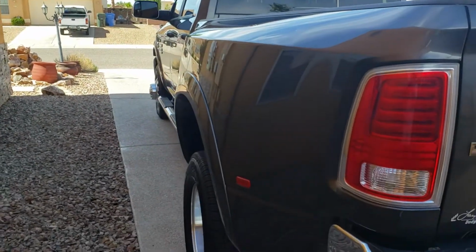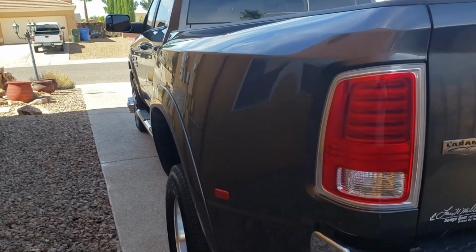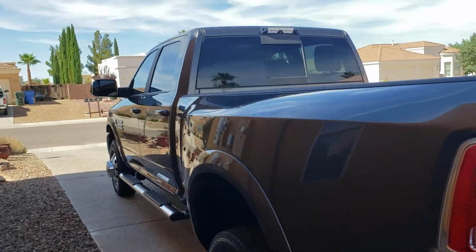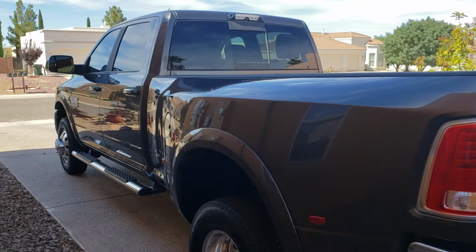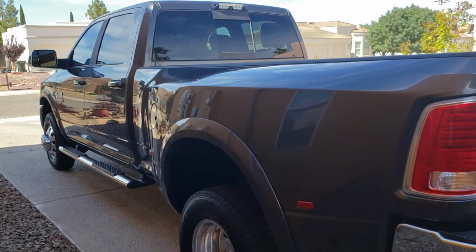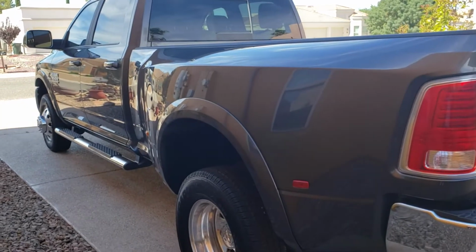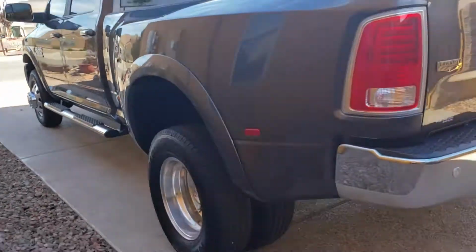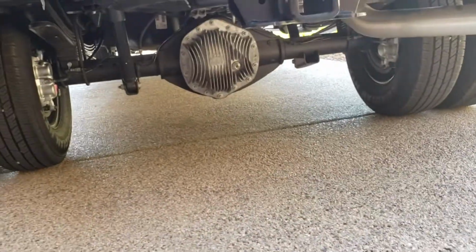And so we got the 2500, and I was under the impression that the 2500 was going to be enough to do what I wanted to do. But then I started looking at the trailers that we were going to get, and it very quickly became apparent that that 2500 was not going to cut it. So we got this truck with the 410 rear end.